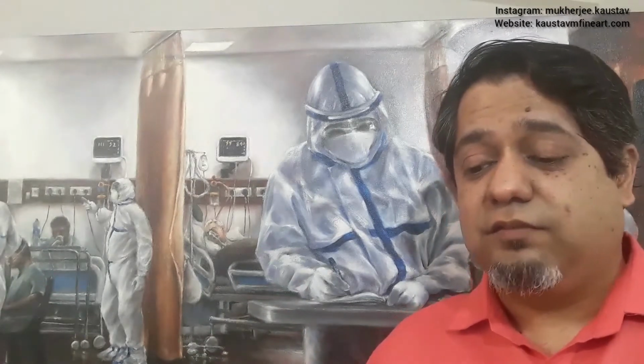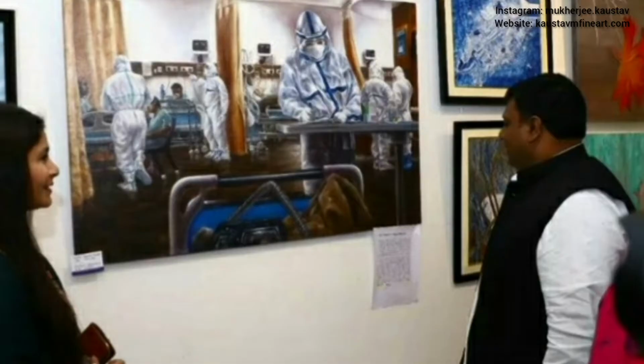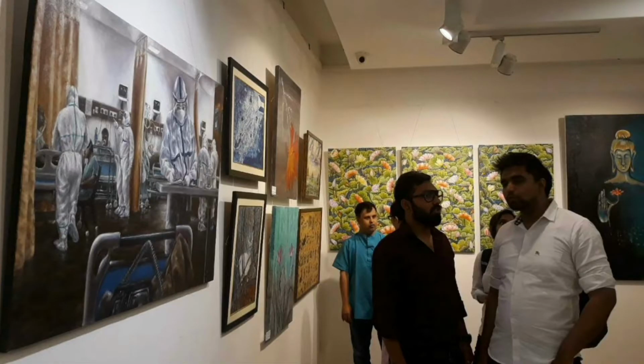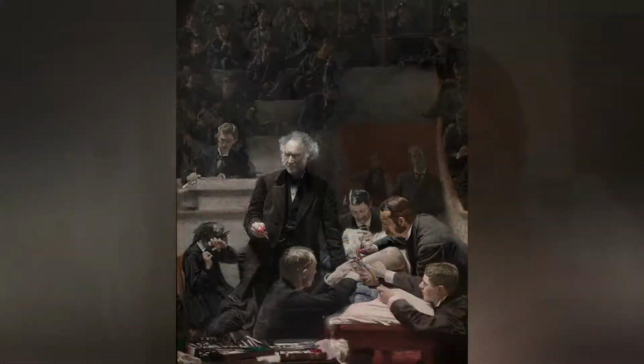And the fun part is that recently it has been exhibited in Delhi. It was appreciated by many artists as well as ministers, authorities, and people who are linked to art administration, and received some press coverage. So, let's start with how it was made and let's get on with it.